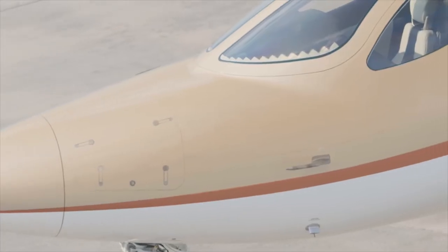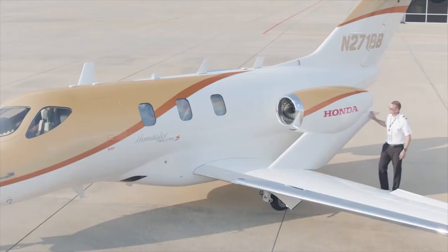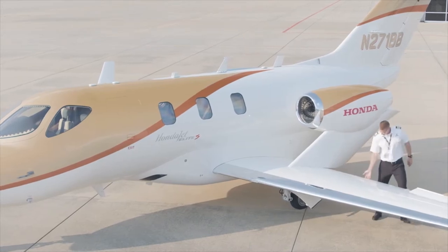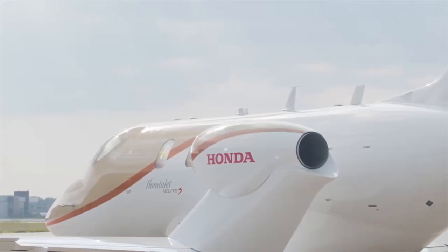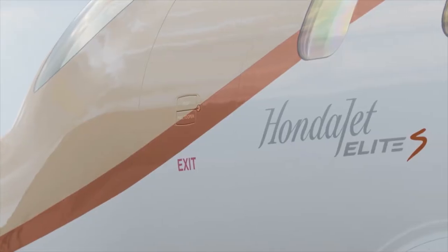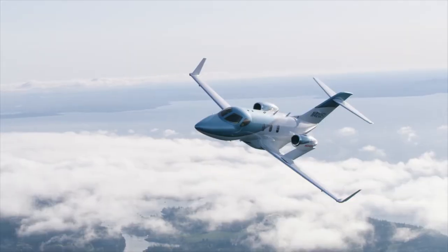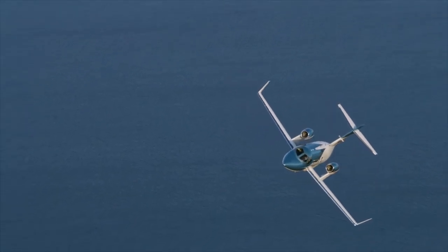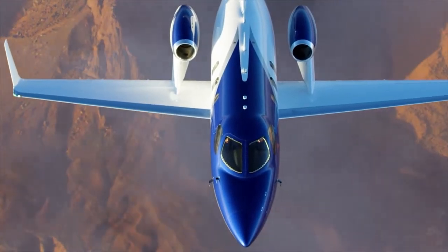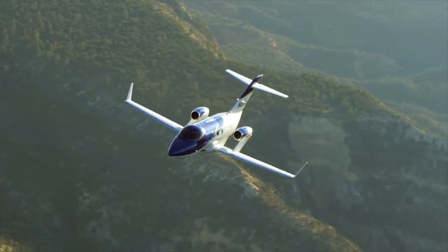Enhanced avionics reduces pilot workload and enhances communications, while three diverse color schemes give the exterior a fresh look. Honda has designed its jets for single pilots. One of the key features of the HondaJet Elite S is its increased maximum takeoff weight by 200 pounds, 90.7 kilograms, which means buyers of this business jet can either take another passenger or bring additional cargo with them, or go further by 138 miles.